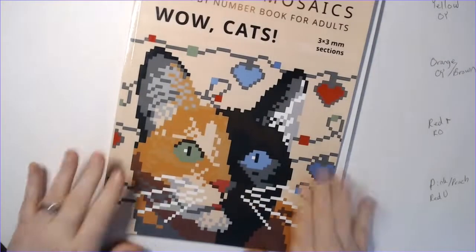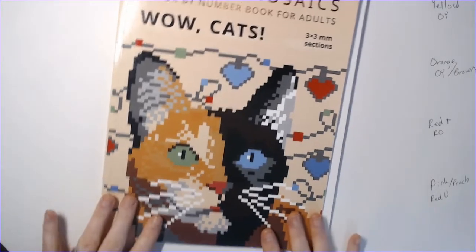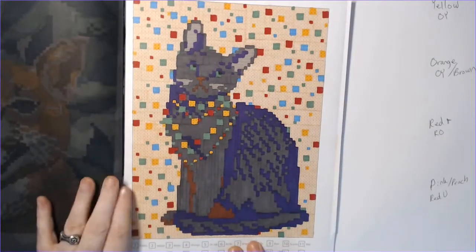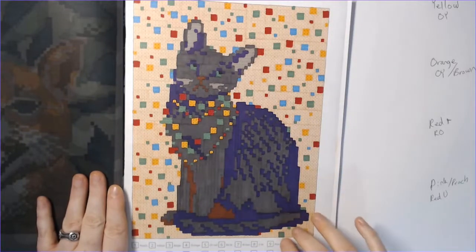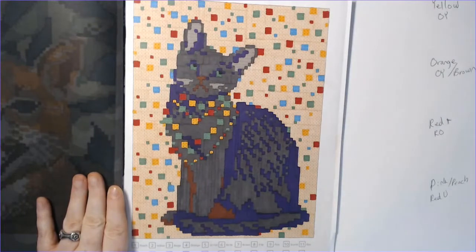I had to do one out of my Precious Wow Cats by Bella Family, which is my favorite of their mystery mosaics. Not a surprise to anyone. And I wanted to try the Tau Tree markers in here. So we did this guy. Now, the background, the peach type background, I went ahead and used a Shuttle Art or something, just because of the sheer size of that one. But for all these little squares and for the cat itself, I did use the Tau Trees. And again, much easier to use those, less bleed.